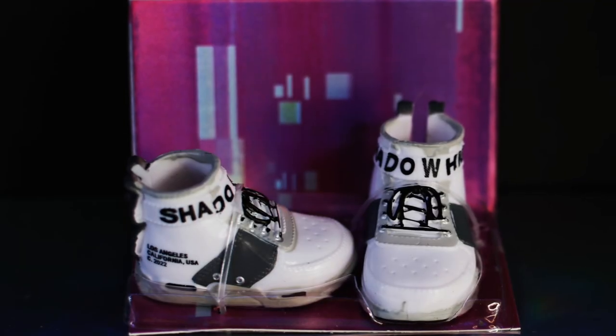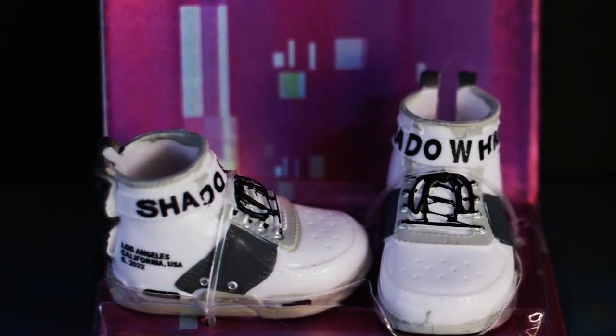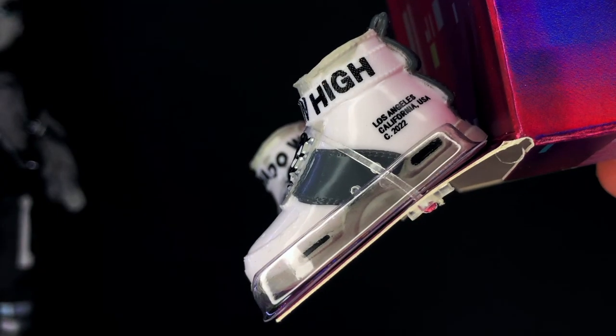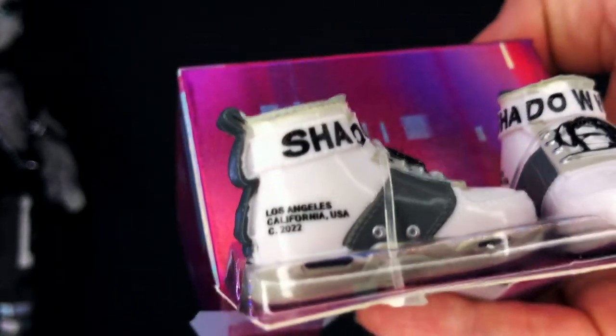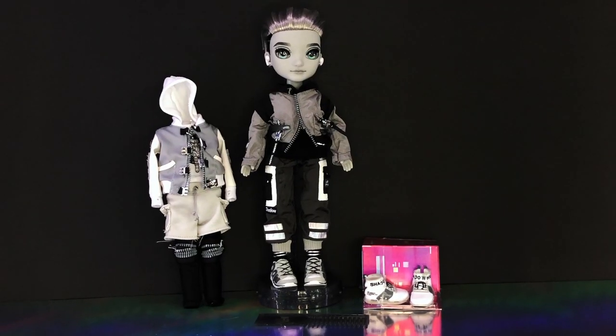Now, his shoes are plastic, of course. No laces. And it says Shadowhigh around the front. And then the side, oh, okay, it just says Los Angeles, California, USA, 2022. I don't know if that's supposed to be a detail of the shoe or just copywriting. I mean, it's on both shoes, so I'm assuming it's supposed to be part of the detail. And then it's split in the back to help get it on and off. That was a look at Ash Silverstone.